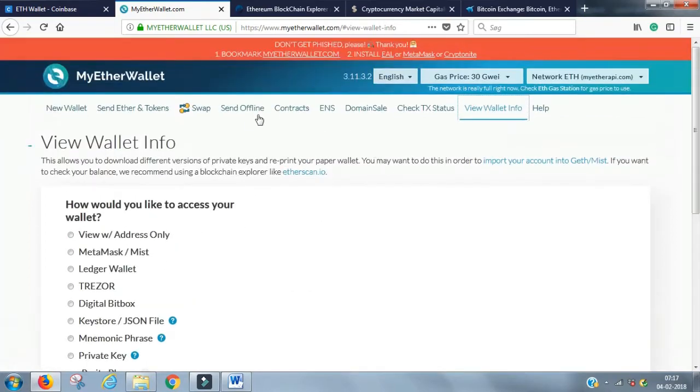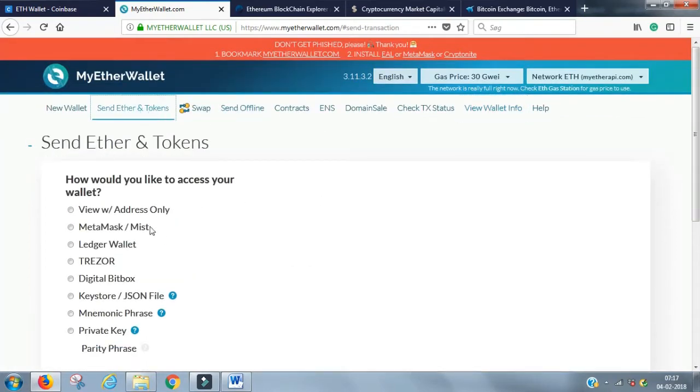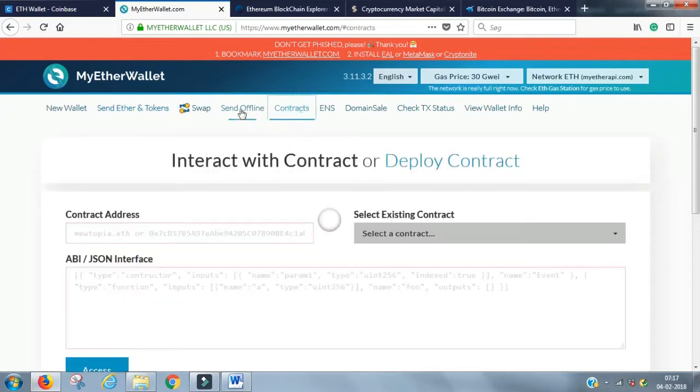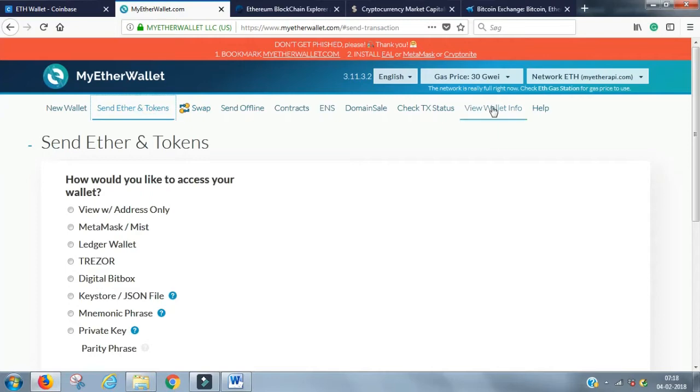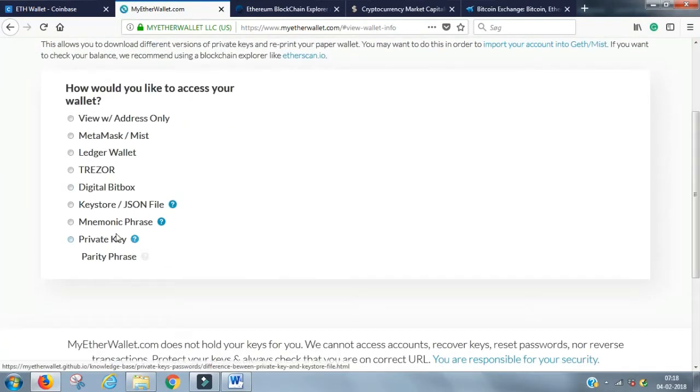So let me show you, for example, if you want to send, it's the same thing. You have to log in, whether you do contracts, swap here. Oh, you want to do this, or you want to view your wallet. It is the same. You have to log in the same way.